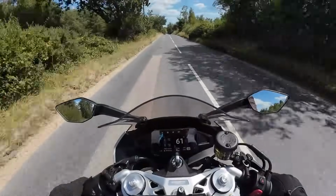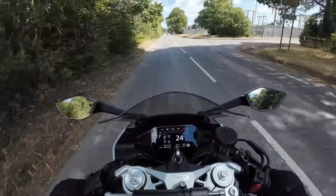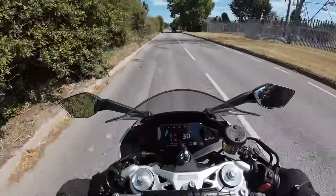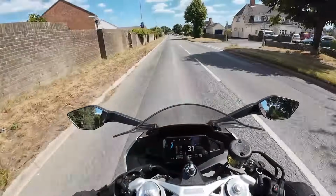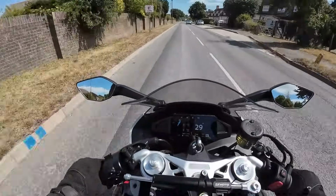Anyway, let's take it through town up here. Right, we're just in town now. 30 mile an hour limit, third gear, just over 2,000 revs. Nice throttle response. There's no riding modes on this, and it's not ride-by-wire, standard cables. Very nice throttle response, not too sharp.